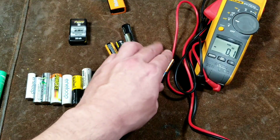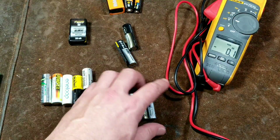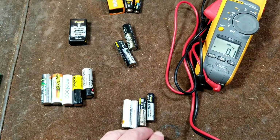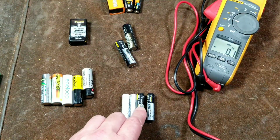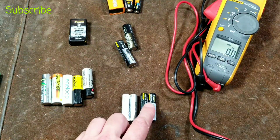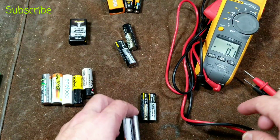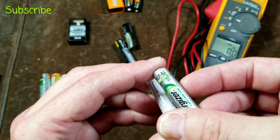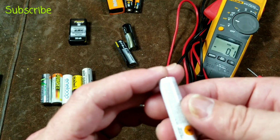So we know the AAs are going to work out pretty nice, but let's compare these 4 AAAs. What we have is a pre-charged rechargeable, a Harbor Freight, and we have the standard high capacity. So these would be their premium nickel metal hydride batteries because they don't have the pre-charged ones anymore at Harbor Freight. Then we have an Eneloop and an Energizer recharge, and I think these are all the same capacity. 900 milliamp hours on both the Harbor Freights, 700 milliamp hours on the Energizer. Didn't realize that. And what is Panasonic?